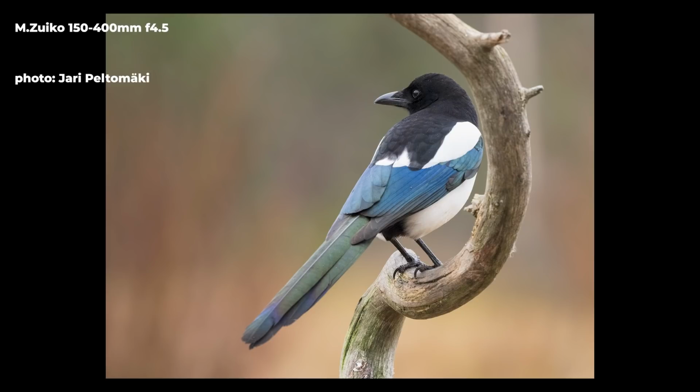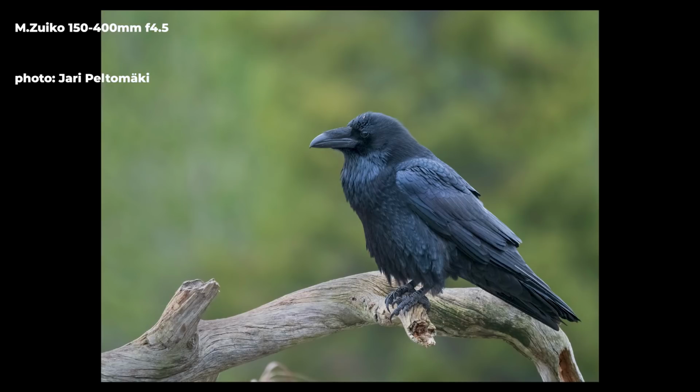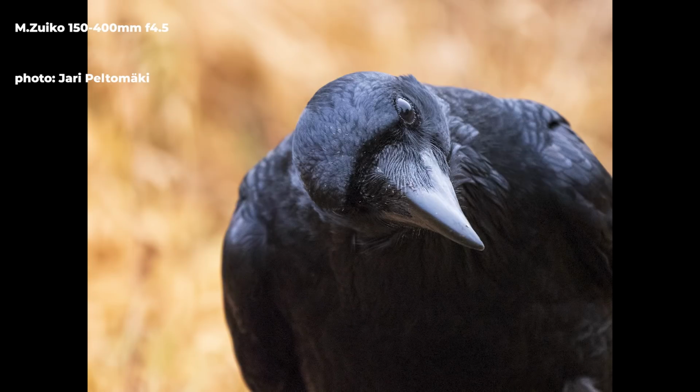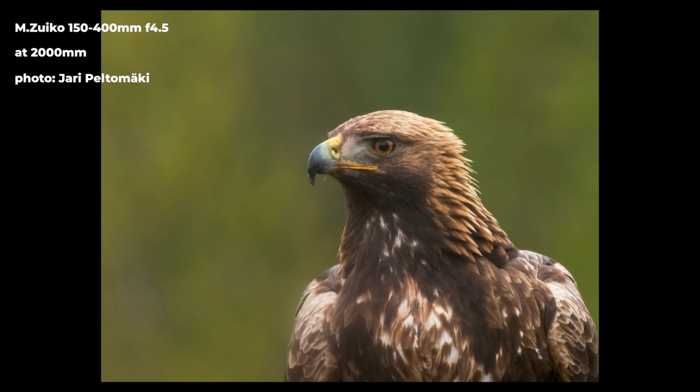But let's continue with Jari Peltomäki and see what he has to say about the image quality of the new lens. I think this is one of the sharpest lenses I have seen, you know. So it's a very crisp lens. And I have used the pro lenses from Canon and Nikon and previous Olympus Pro lenses too, but this is amazingly sharp. It cuts your eye when you look at the images. It's so sharp. I put the 2x converter on it, and I had a 2000mm lens, and I was taking sharp pictures of the golden eagle head.